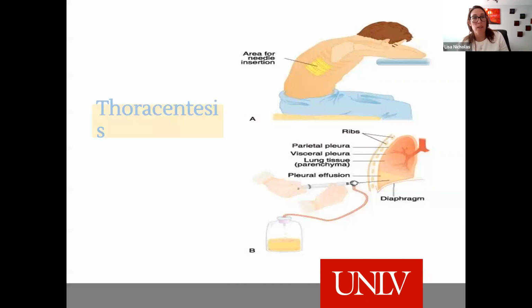So we got number 3. Good job. And here is the thoracentesis. This is the most used position for your patient, so that you have good lung and rib expansion so that the provider can go in between the ribs into the pleural space. And this is a procedure to remove air or fluid from the pleural space via needle aspiration.